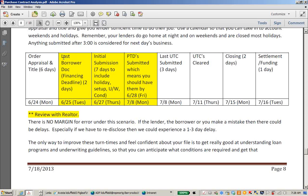And I would review these dates with your realtor and make sure they coincide with your financing and your appraisal deadlines. I'd spend some time up front on these dates, and the reason I've highlighted them is, focus on these dates, because if you meet these dates, the rest of these dates will follow. You don't have to so much focus on these dates. You need to be focusing on these dates, and you will meet your deadlines.